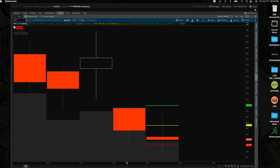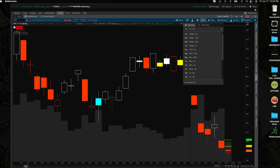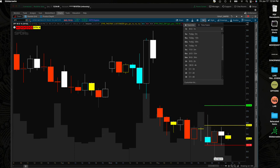So this is the daily chart. Let's go down to the 1 hour chart. You can see this long wick happen in the morning at open around 9:30. So I want to show you how you could have made money on this. So we're going to go down to the 30-minute chart.